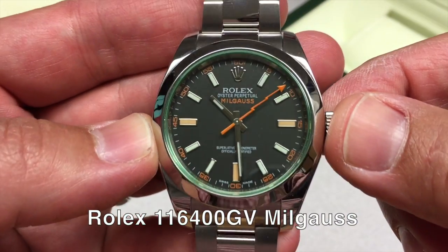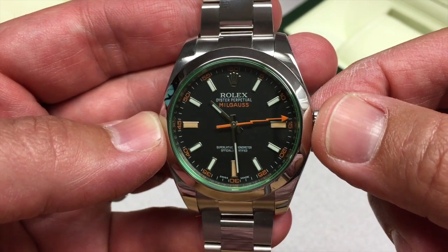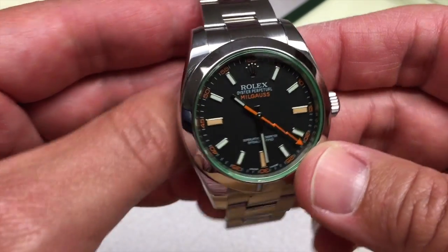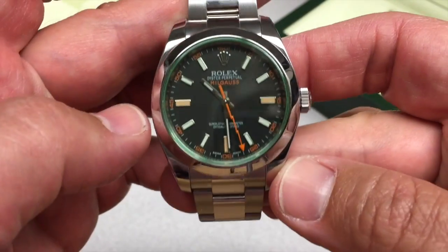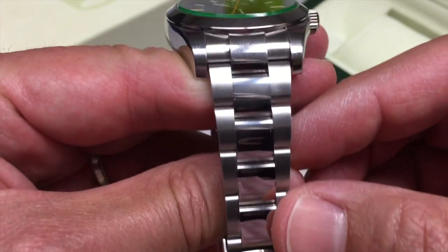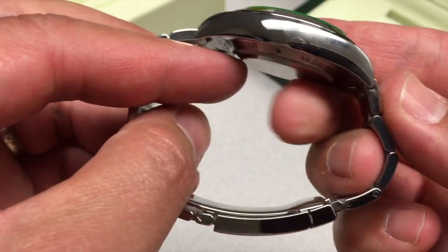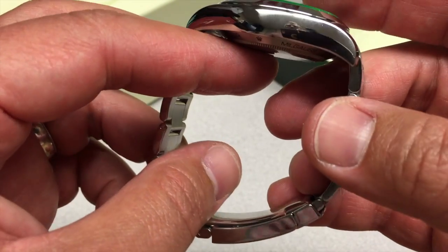116400GV Milgauss. This is the newer edition, obviously. GV, I think it's a Glacier Verde. It's because it has the green crystal. This is a 40 millimeter stainless steel Rolex sport watch. Stainless steel smooth bezel, stainless steel oyster bracelet, satin finish, much like a Daytona. High polish lugs, high polish on the side of the case, high polish on the side of the links.